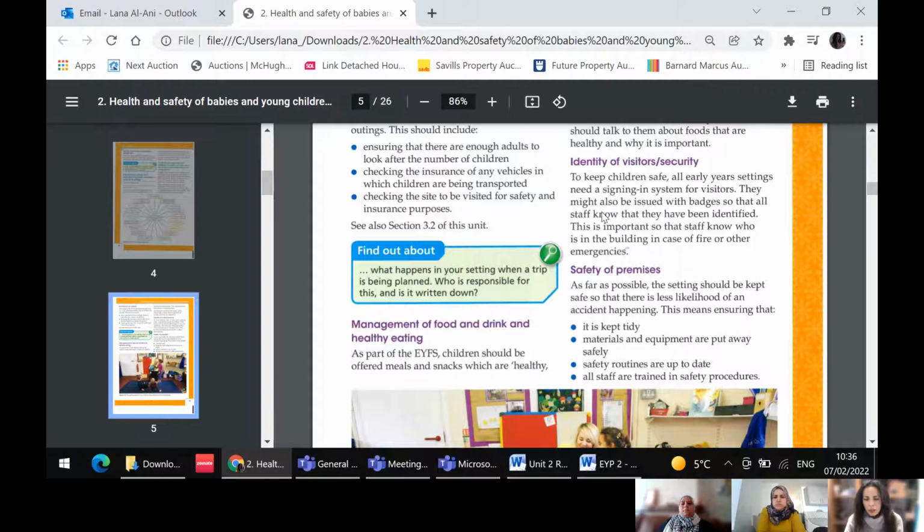They might also be issued with badges, so we need to monitor. We have a camera system that tells us who's coming in, who's coming out. Also, we need badges, we give them to the visitors, because it's very important for the security of the building and the security of the kids. Yes.